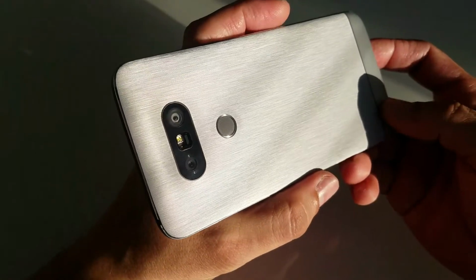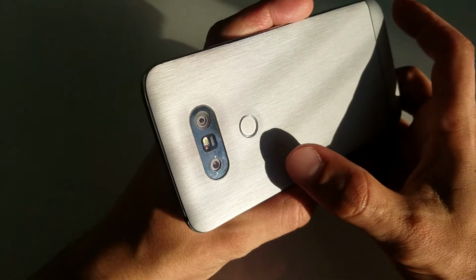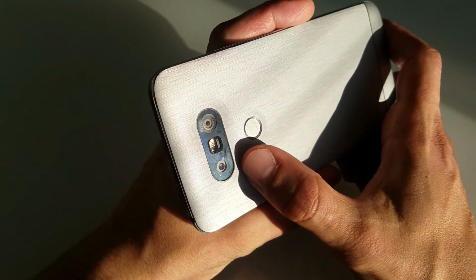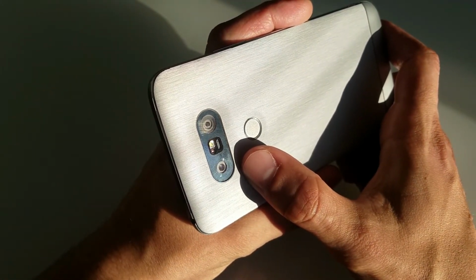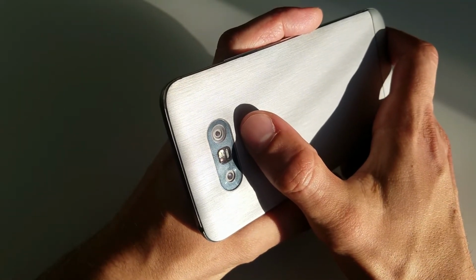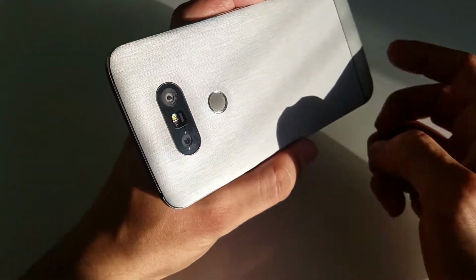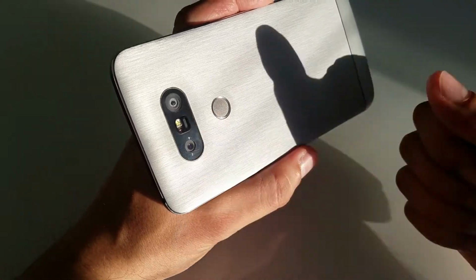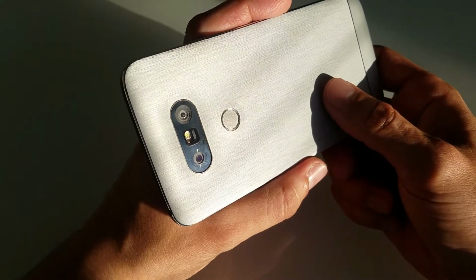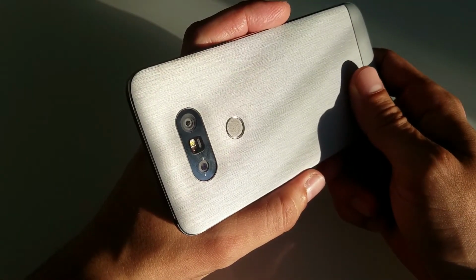Now, the highlight of this phone is definitely the camera setup, guys. You're having a 16 megapixel, 16:9 aspect ratio cam, perfect for landscape photos, and the second cam is the wide angle 8 megapixel shooter, which does miracles when you go on holiday. So definitely thumbs up for LG for making one of the best cameras ever made on a mobile phone. So let me show you some photos of my recent holiday, guys.